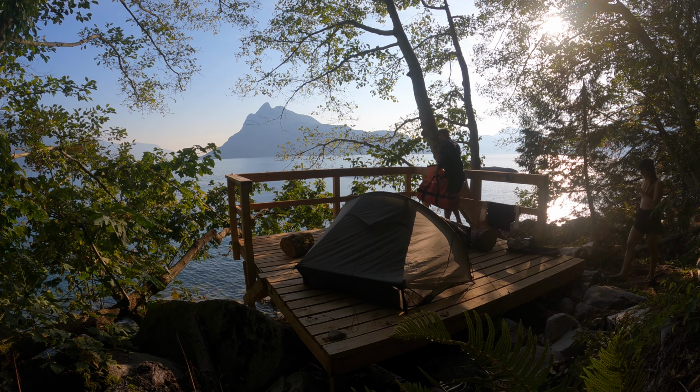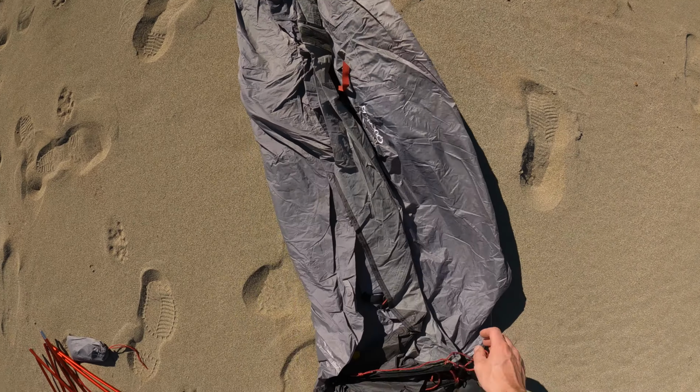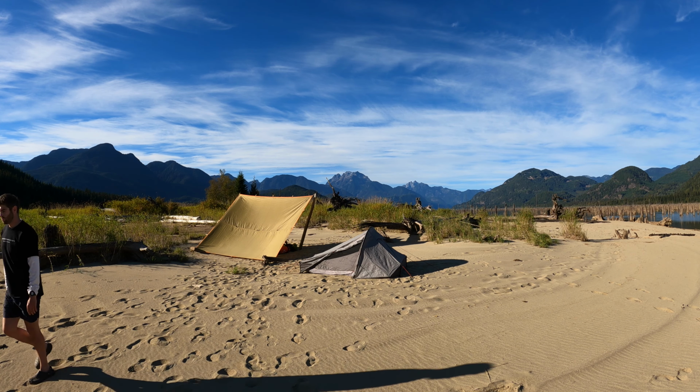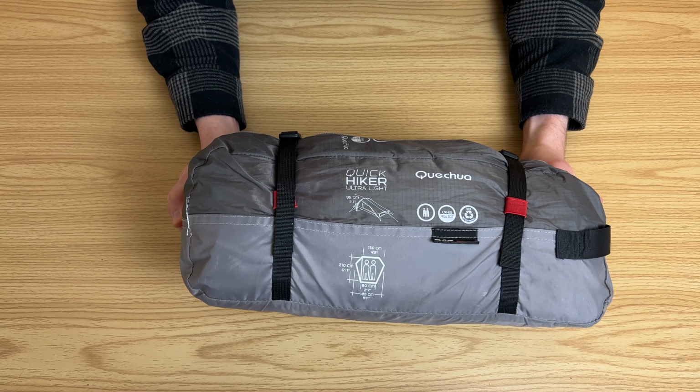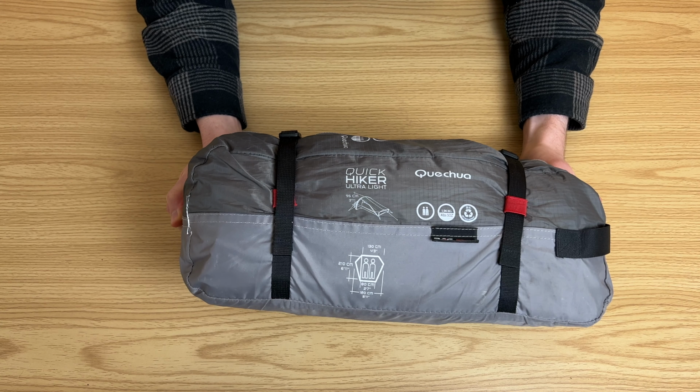It is worth keeping in mind though that although it has one pole, it's not a freestanding tent and you do need to peg it out from all sides in order to retain its structure. So if you're going to be above the tree line in the alpine or you're going to be somewhere where there's lots of rocks and you can't get pegs in the ground, then maybe this isn't the best choice.